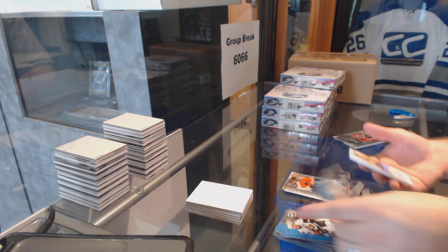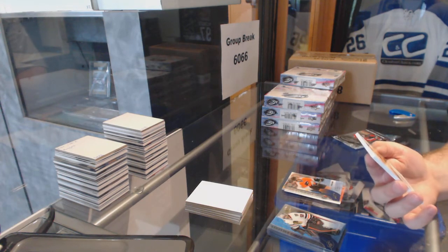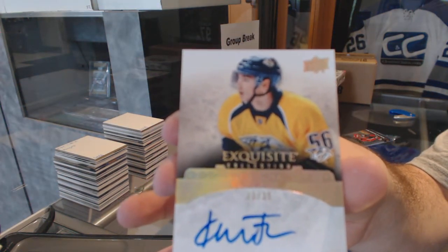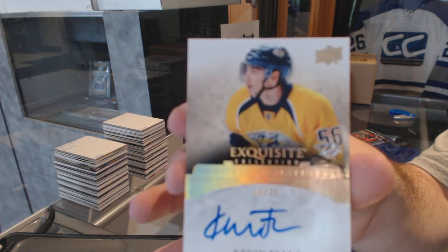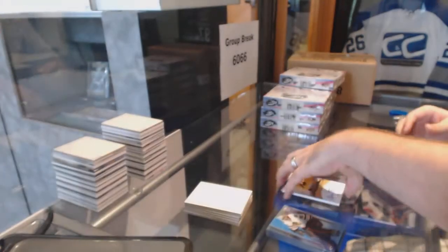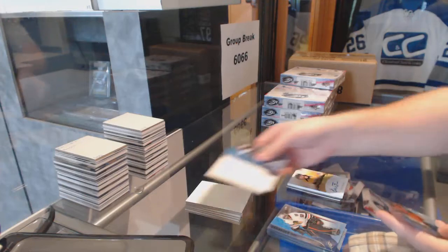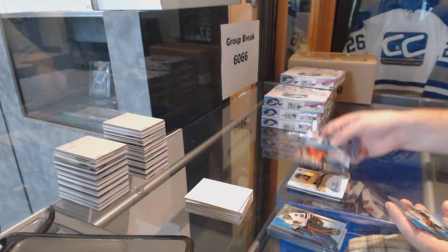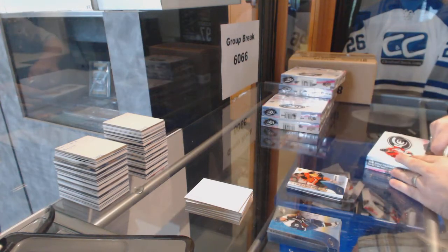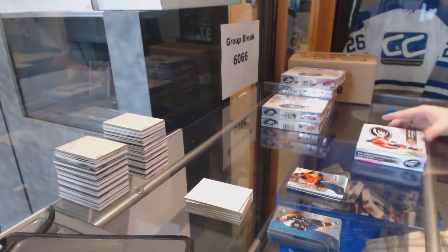For sure. We've got a rookie Spectrum Exquisite auto, numbered to 35, for the Nashville Predators, Kevin Fiala. He is everywhere. Fiala Wednesdays now. And we've got for the Flyers, $19.99 rookie of Mark Alt. He's all over the place. He is.